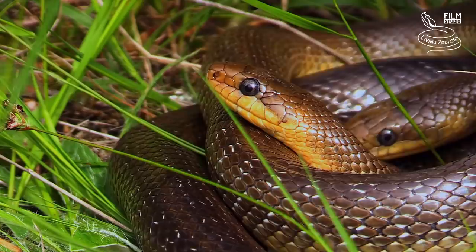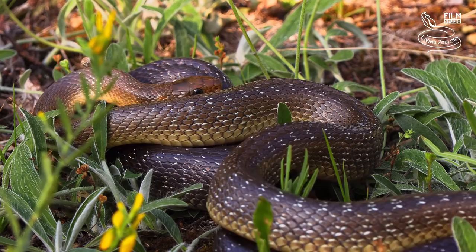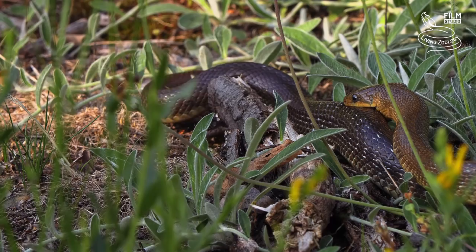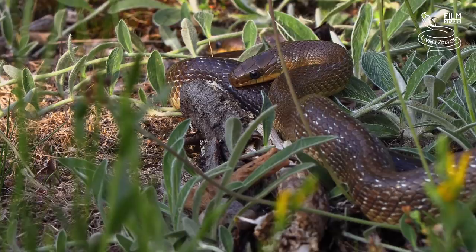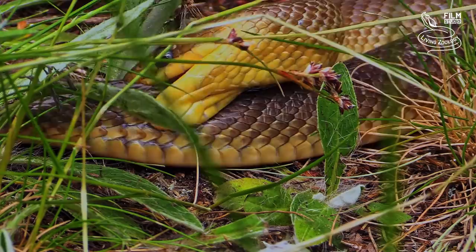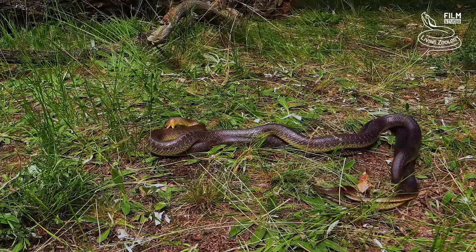The female does not cooperate at first and tries to crawl away, but the male holds her firmly with his jaws and touches her with his whole body. At the same time, he tries to start mating with her. Snakes have the same opening for excretion and reproduction, which is called the cloaca.